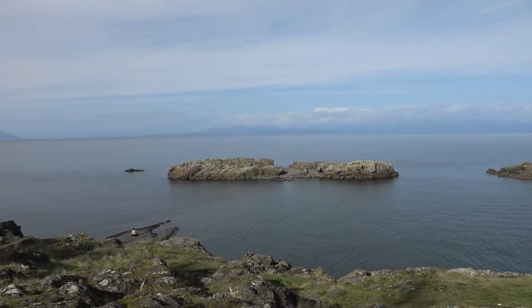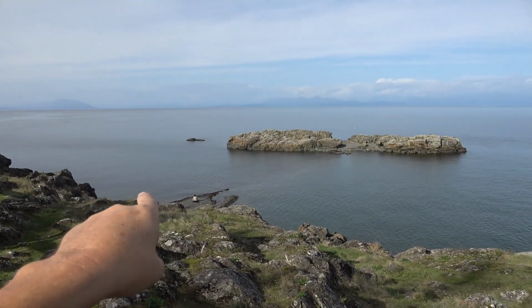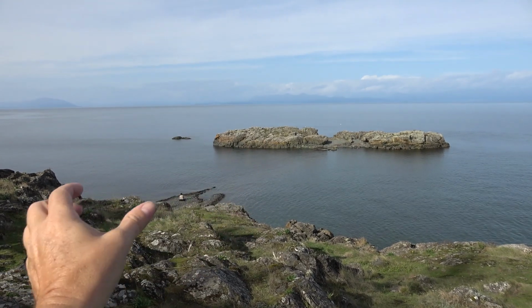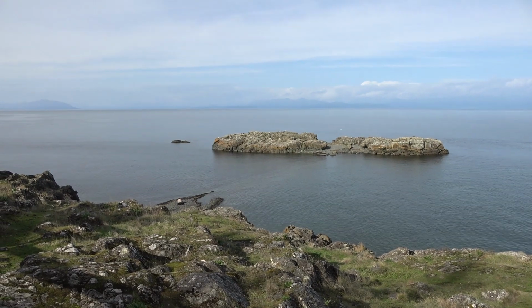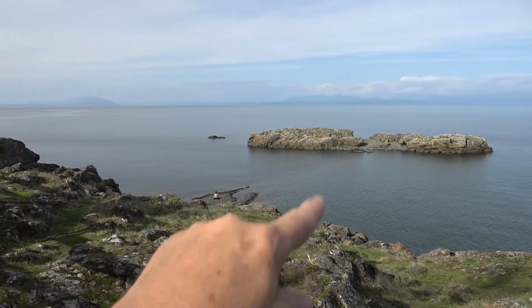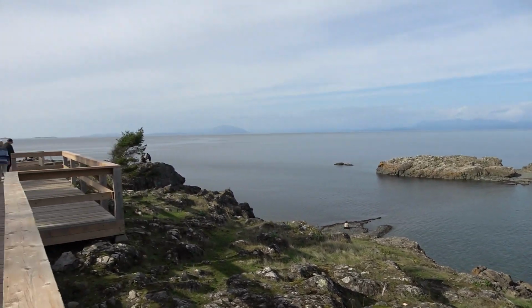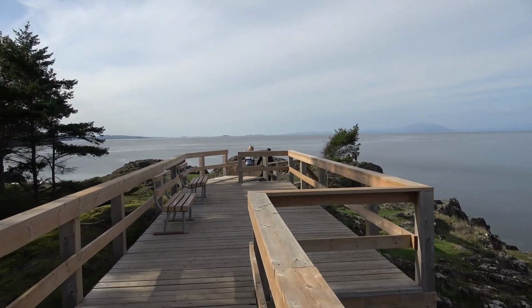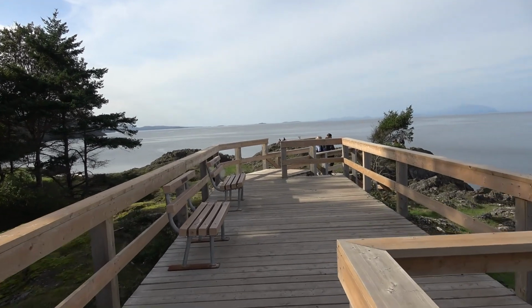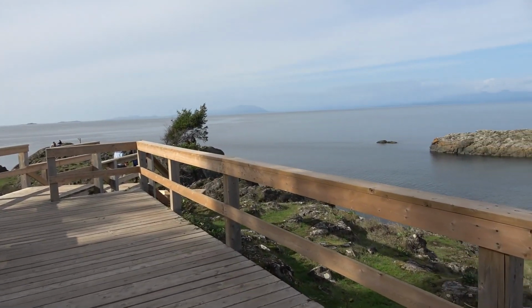This is called Neck Point because you can see at low tide you can actually walk out onto that. There's a little thin neck strip of land that is exposed at low tide. See that person down there, you can walk across to that island. Just a gorgeous part of Vancouver Island. Beautiful place to come for a walk.